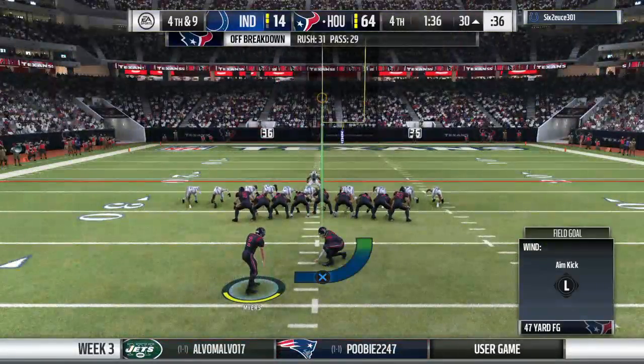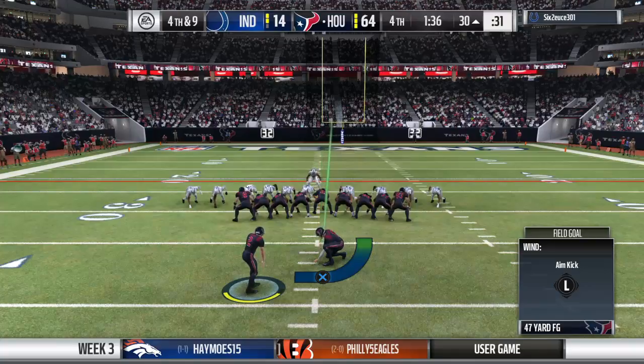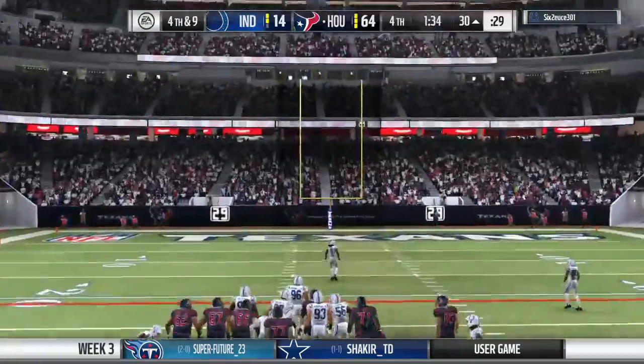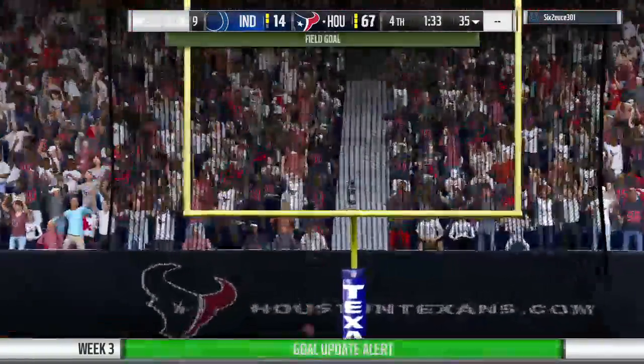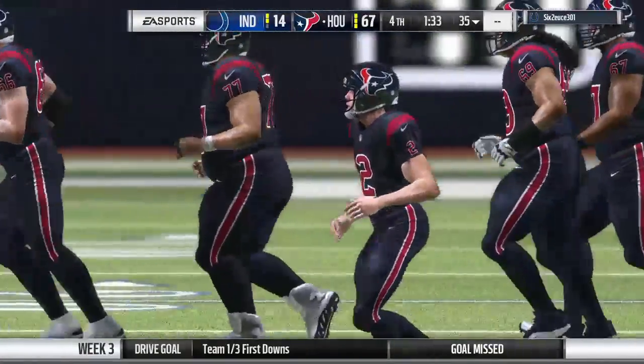So now the field goal unit trots out there for the 3rd time tonight. It'll be a 47-yard attempt from the left hash. And this one looks good. It is good. Right down the pipe. And they're well on their way now as the lead grows even larger.